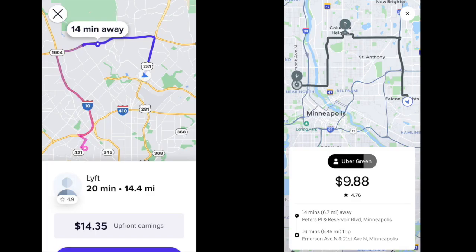All right, now let's compare these side by side. Uber gives you every bit of information that you need. Again, the only issue that I have with their screen is that the pickup and drop-off locations can get mixed up, especially when you have to accept these in mere seconds. But that's a simple fix, and hopefully Uber does that soon.